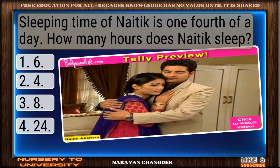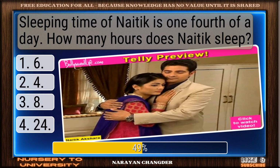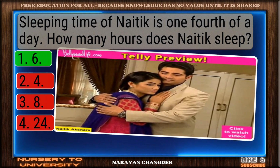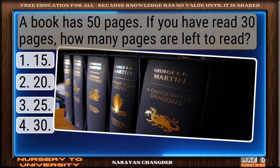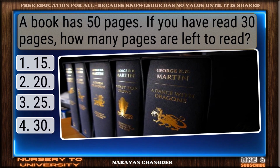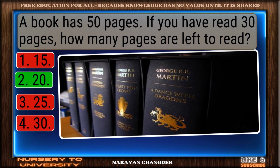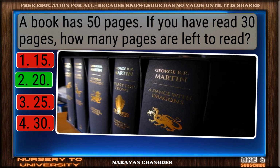Sleeping time of Natick is 1/4 of a day. How many hours does Natick sleep? Right choice. 6 is the best answer. A book has 50 pages. If you have read 30 pages, how many pages are left to read? You're right. 20 is the correct answer.